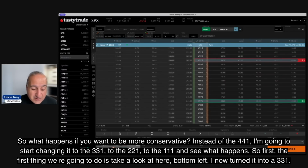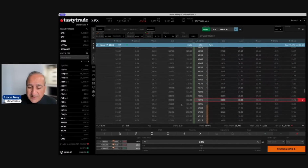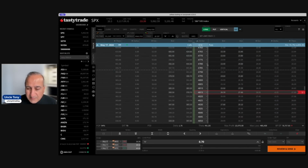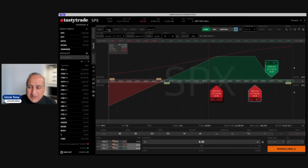So the first thing we're going to do is take a look at here, bottom left. I now turned it into a 331. So instead of a $9 credit, what we can do, trader friends, is move this put down. Let's start moving it down. Okay, we started moving our short put all the way down to the 48.10 strike. Wow, Tony, that's pretty cool.